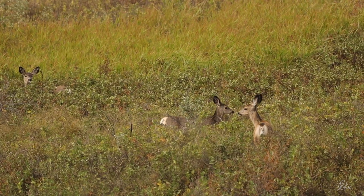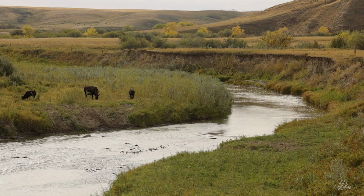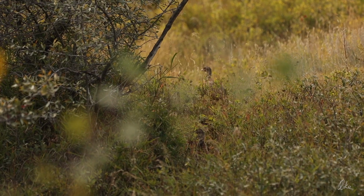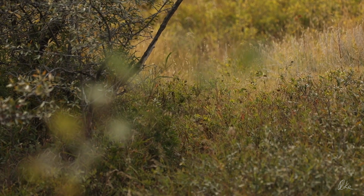The smoky haze was even thinner further down the Rosebud. That's where I found these pheasants running through the brush. The young ones are just starting to get their adult feathers.